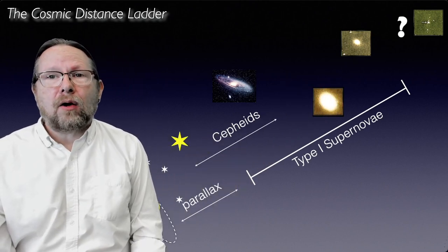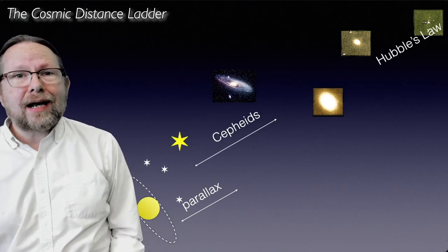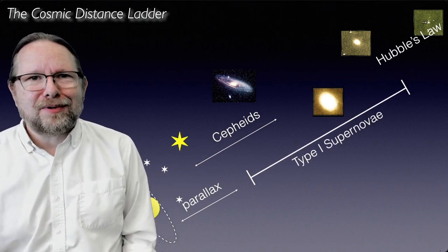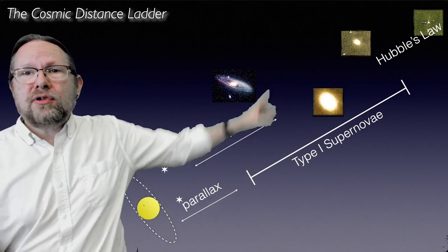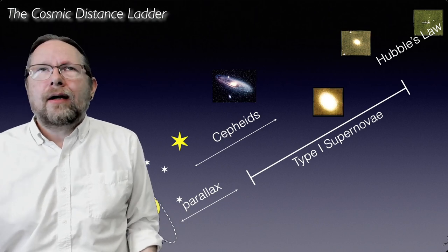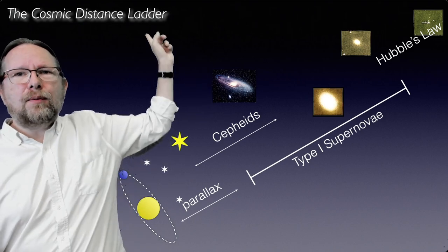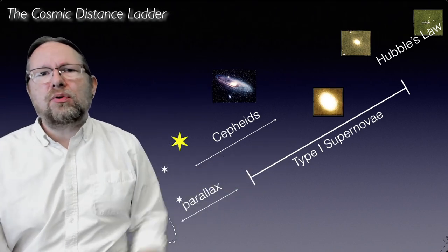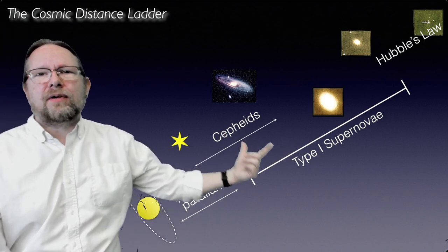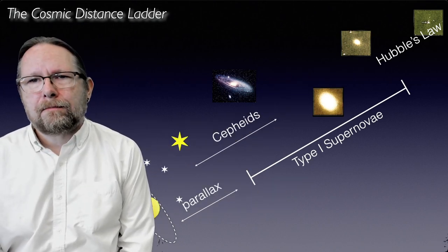When you get very far away, we can actually use the expansion of the universe, the rate at which galaxies are moving apart from one another, which we figured out using type 1 supernovas. We can use Hubble's law of the expanding universe to calculate the distance to galaxies that are 8, 9, 10, 11 billion light years away. This calibrated series of distance measurement tools is sometimes called the cosmic distance ladder. The first step is parallax, the next step is Cepheids, the next step is type 1 supernovas, the next step are cosmological things like Hubble's law.